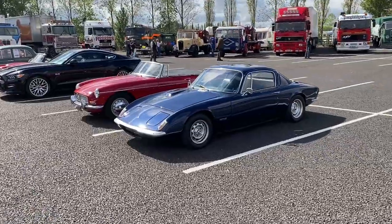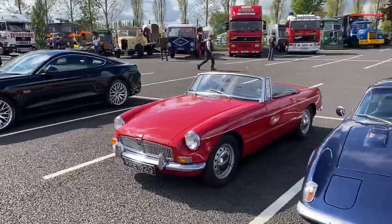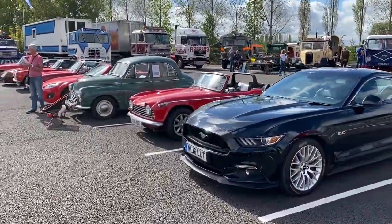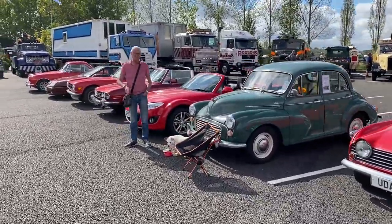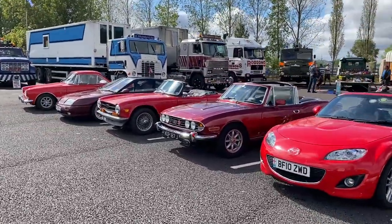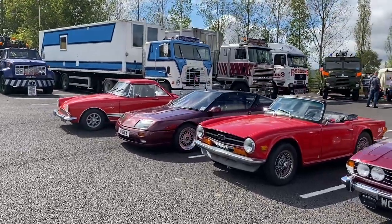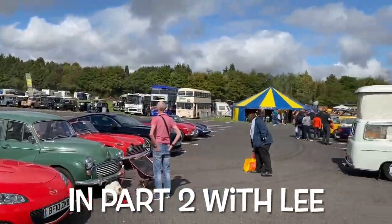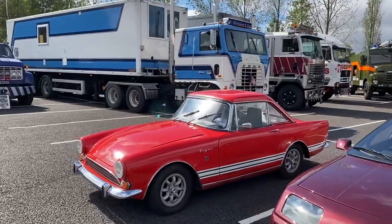I'm obviously going to walk around again tomorrow. It's a two-day show, so this will be slightly fractured, but you'll get the idea of what was knocking about. Another Morris Minor. More here than Minis. And then Stag there, and another TR6. And yeah, we'll do the trucks and stuff and the Land Rovers and all the traction engines later. As I say, apologies if it's in a bit of a messed up order.